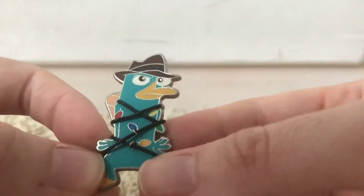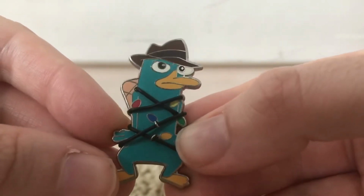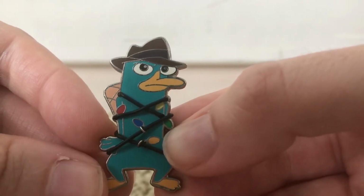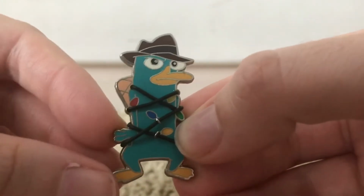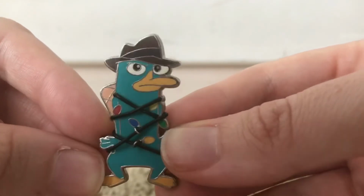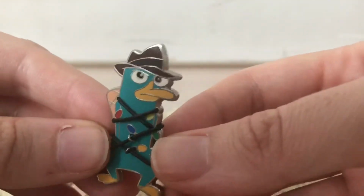This one is Agent P, and he is wrapped in Christmas lights. I got this pin because my college program roommate really liked Phineas and Ferb and Perry the Platypus. So much that she went home for a little bit during our CP, and we decorated her side of the room with streamers that said, "Welcome back, Agent G." So this pin just reminds me of my college program because I did it during the fall, so it was during the Christmas holidays, and my roommate. And I just think Perry the Platypus is really cute.